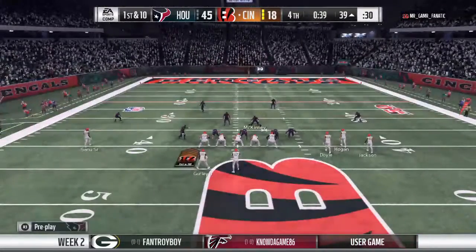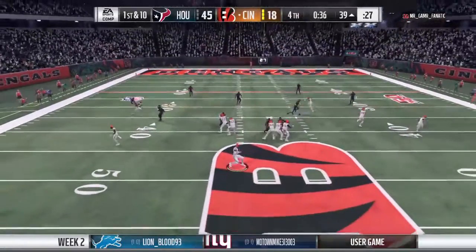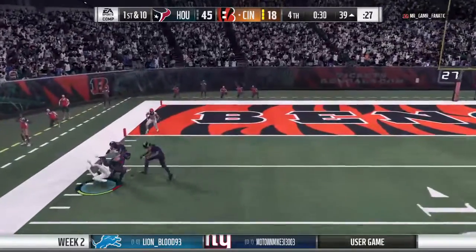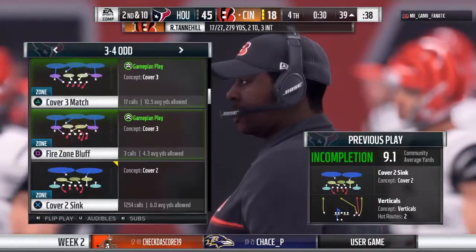Well, on 4th and 1, as a defense, you're thinking, plug the gaps, get low, create a wall to stop the running back. But here he just blows by everybody, and he not only picks up the first down, he gets plenty more on top of that. And he couldn't hang on. Would have been their 4th pick of the game.